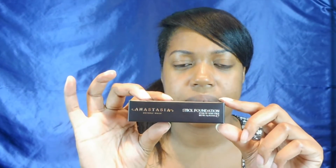Let me make sure it's focused. I ordered it in the color Chestnut. All the colors were not available. I did want a couple of them. Like, I wanted the banana highlighting stick, but it said that you have to order 3, and I wasn't ordering 3 of those. So, the reason why I'm barefaced for you guys right now is because I want to do a first impressions on this, and I think it's time.